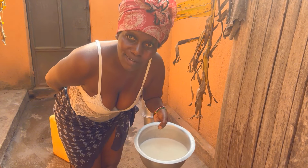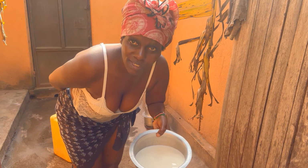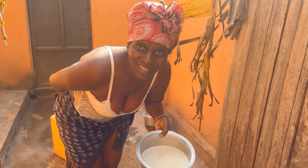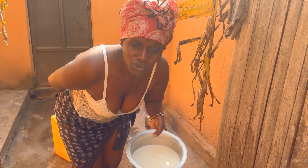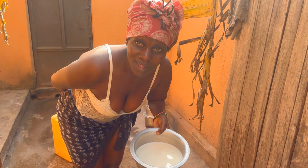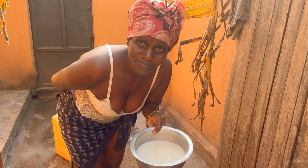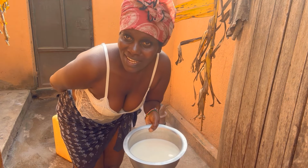They have many cows, so after they milk their cows, they distribute it to different homes here in the village. And you can decide to tell them to be bringing milk for a month, and you pay them monthly, or you can decide to pay every day. For us here, we pay every day for this kind of milk. So it's done. We're going to be cooking for breakfast.